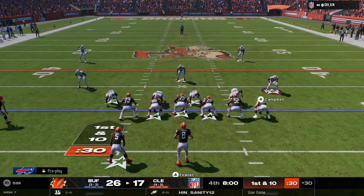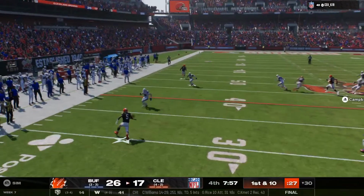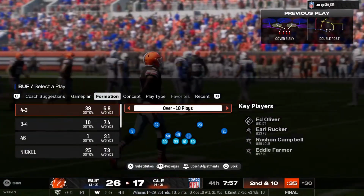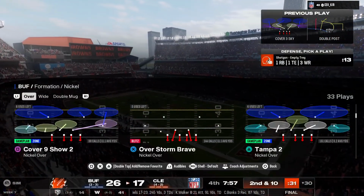Ready? 60 Maverick, 60 Maverick. Hut, hut. Right away, they'll set up to throw. His throw on 1st down is going to be incomplete. He decides to go with this safe throw and throws it well short of the sticks. And at this level, Mike, you just can't miss layups like that.